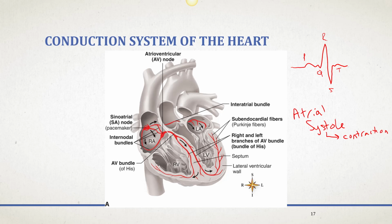Now the signal is eventually going to get to the next stop along the way, the atrioventricular node. At the AV node, there's a 0.1 second pause to allow for the completion of the contraction of the atria. That happens between the P to Q interval. Then the AV node is going to fire. And when the AV node fires, a signal is transmitted down the interventricular septum into these Purkinje fibers that will lead to the ventricle walls. That's going to form the QRS complex.